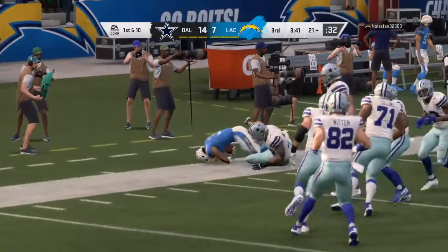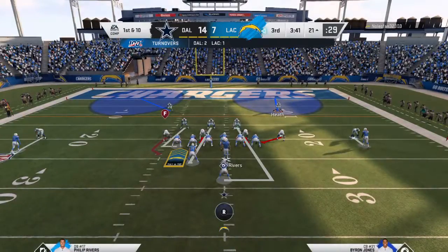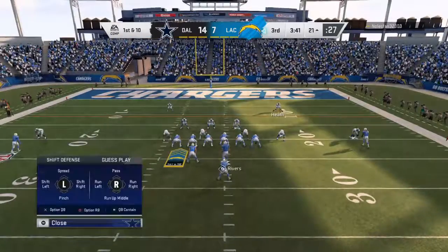First and 10 at the 21-yard line. 180, round 80. 54 Mike. Switch up, switch up.